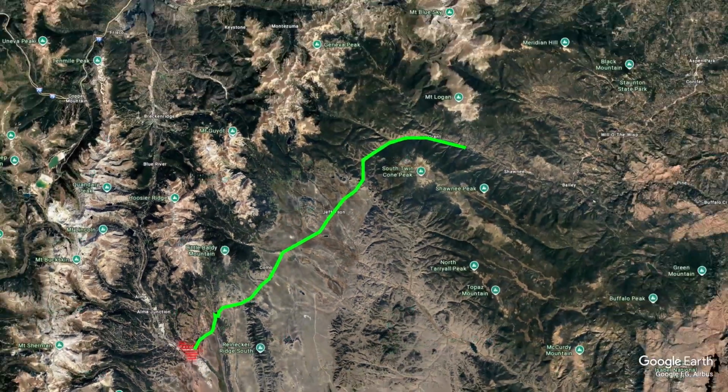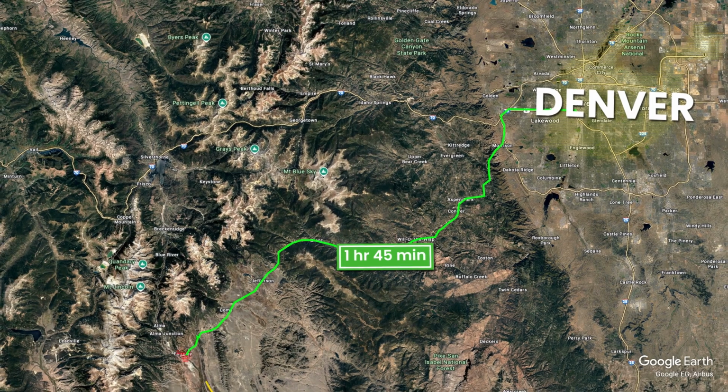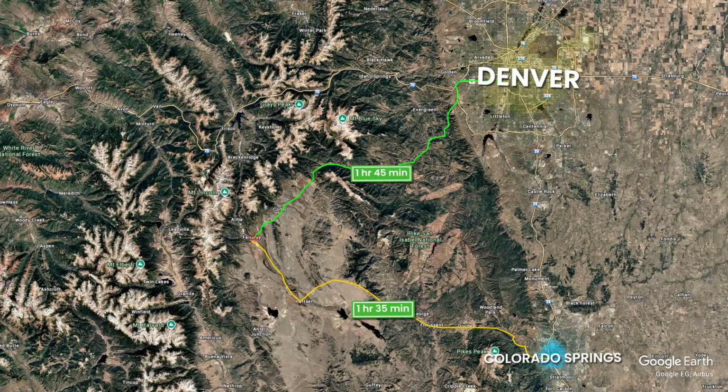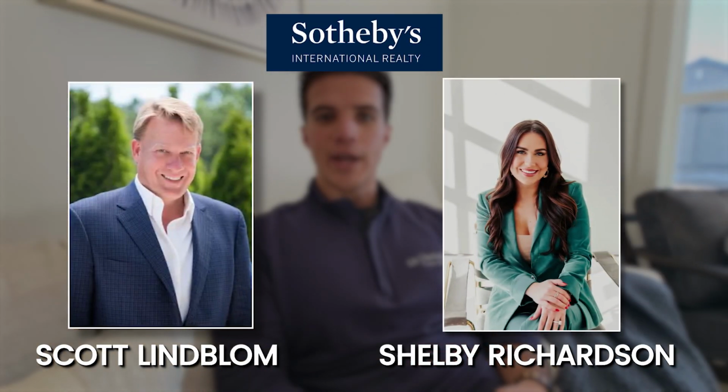Another thing is we want to talk about the proximity to Denver. So to Denver via Route 285, it's about 1 hour and 45 minutes. If you're coming from Colorado Springs, it's about 1 hour and 35 minutes. So roughly about the same drive that you're going to get to Breckenridge. But again, you're spending a fraction of the cost for a full-on single family home. So absolutely incredible. Huge shout out to Scott Lindblom and Shelby Richardson with Live Sotheby's International Realty.